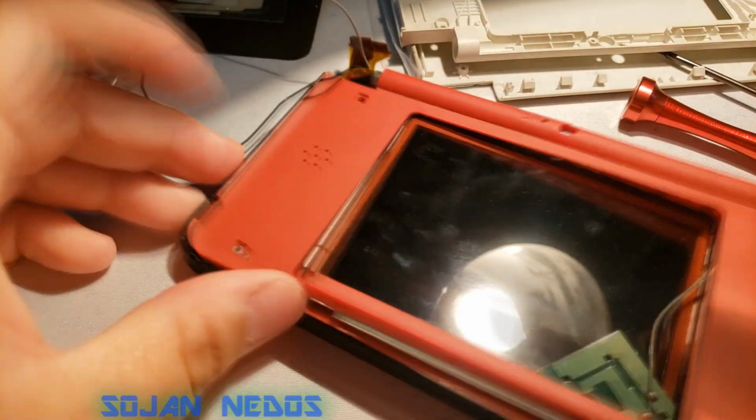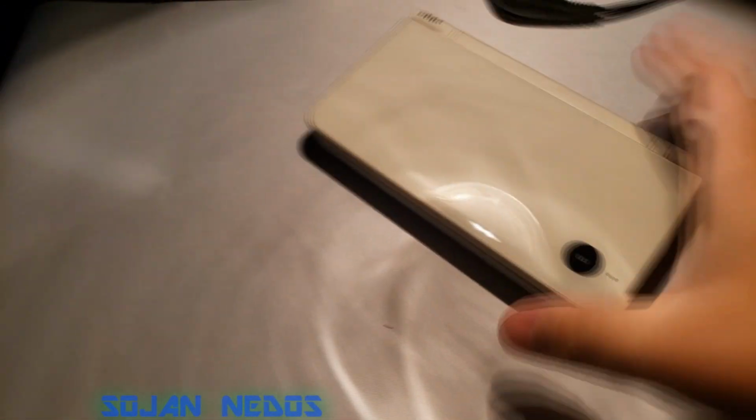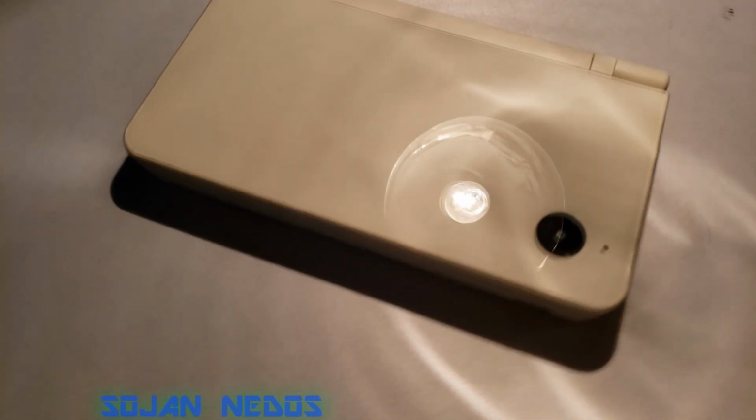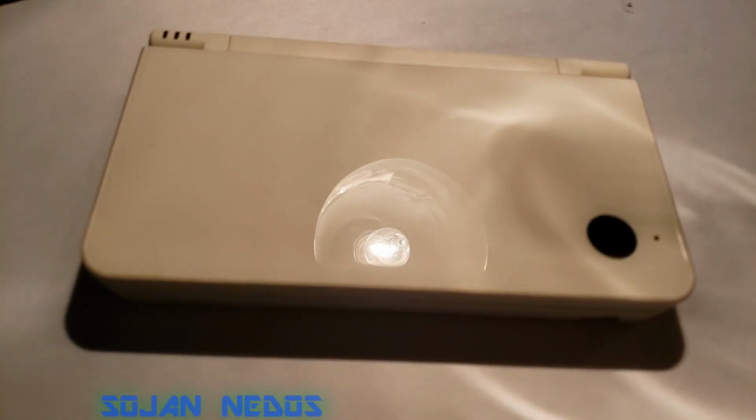The third pro, it is 100% region free for all original DS games, not including DSi games. However, there's not that much DSi games compared to the regular DS games. You can purchase a Japanese exclusive game and you can play all those DS games on your DSi with no problems. The fourth pro is that it's big.